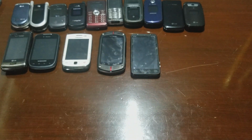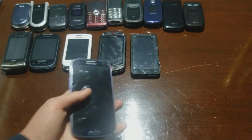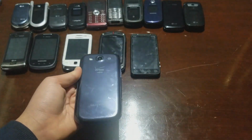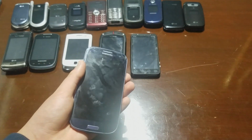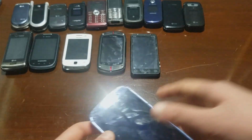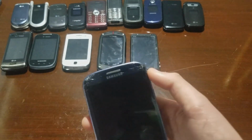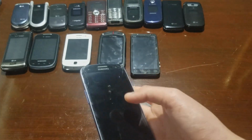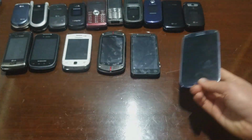Now, onto the Android phones. So, these are all from KitKat or newer. This is a Samsung Galaxy S3. It works, it had a screen protector, but the screen protector was cracked, and it did not do a good job. But it does work. The AMOLED works.